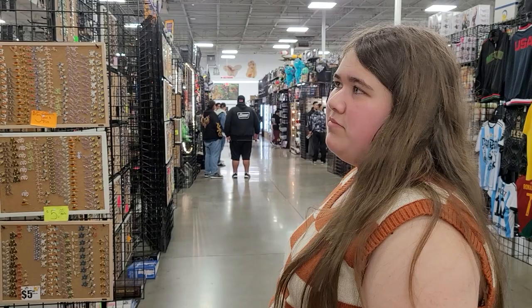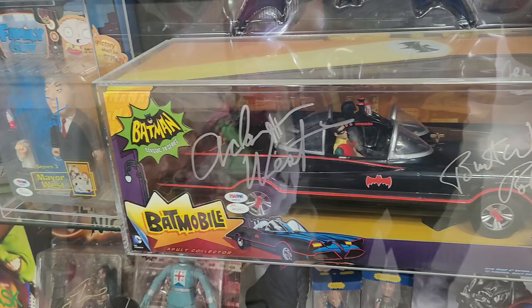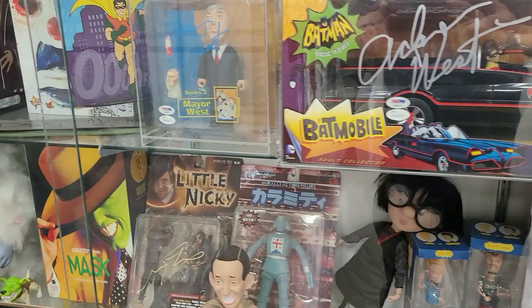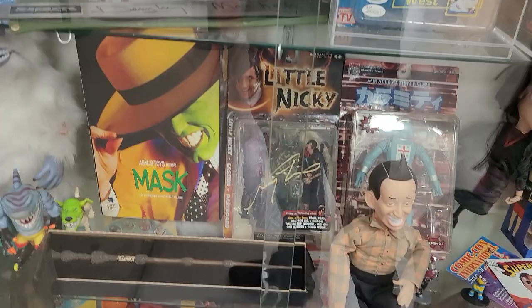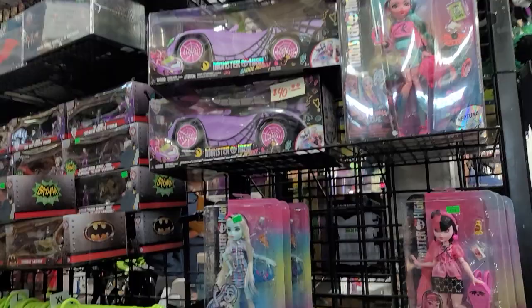Grab them off of there, give her $10. Burt Ward and Adam West signed Batmobile. How cool is that? Mayor West. They got all kinds of Adam West stuff signed in here. So cool. Cool Monster High dolls. That's what Juliet wanted, so let's see what she picks.